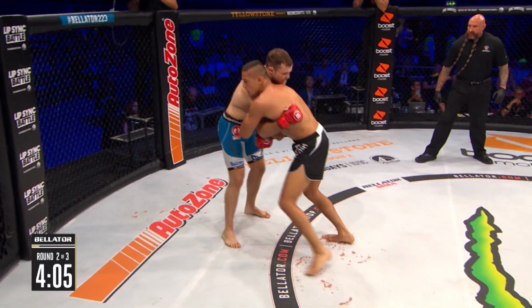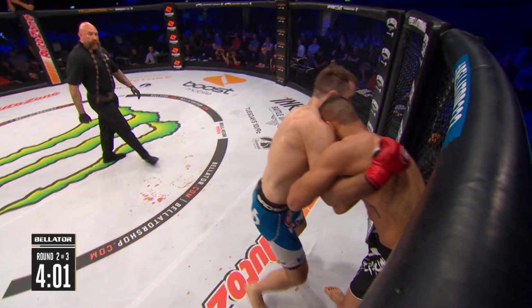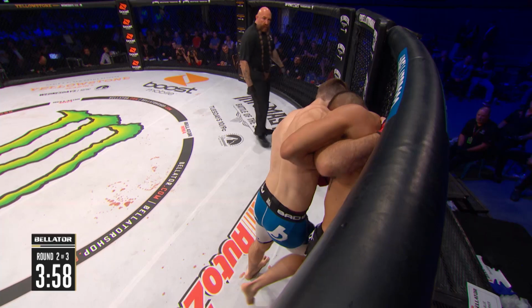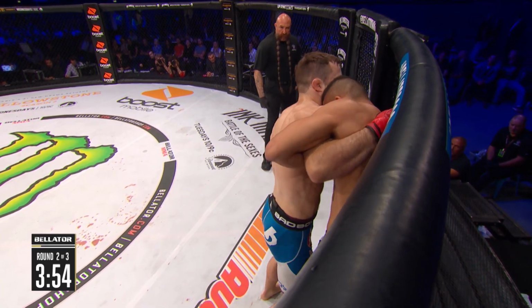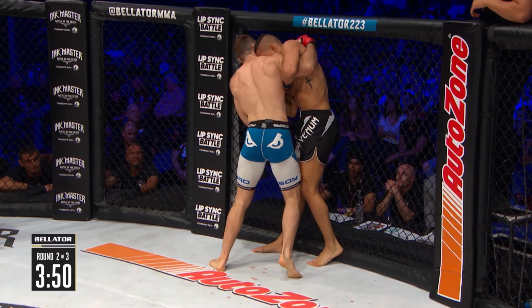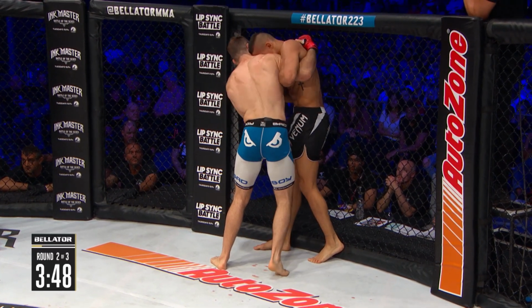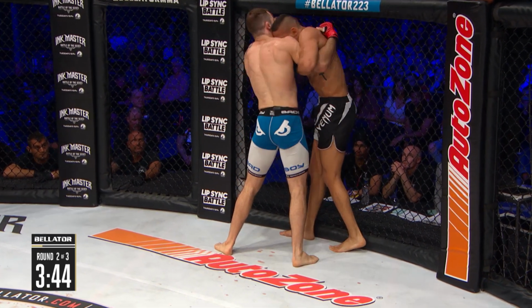Nice kick. Both of those nice kicks. Both guys have the right idea. Look, when I get a chance, I want to just start to wear my opponent down. You're seeing Shipman as he gets him against the cage, moving the arm away, little punch inside to the body, comes up to the head, knees to the legs.